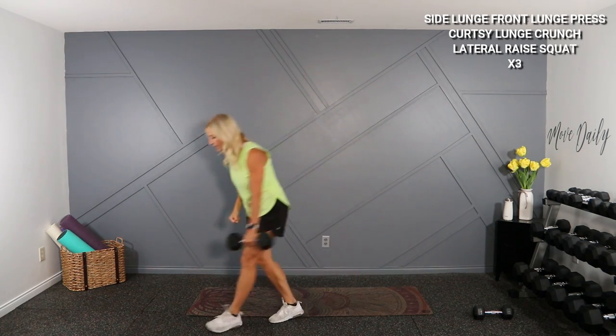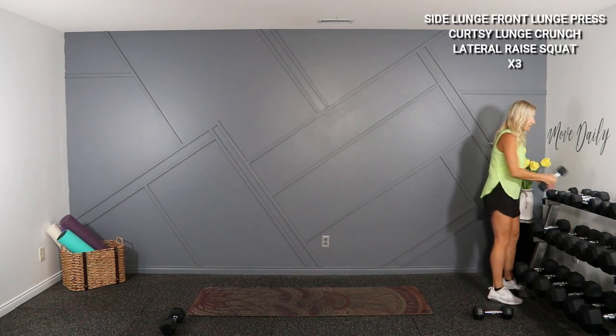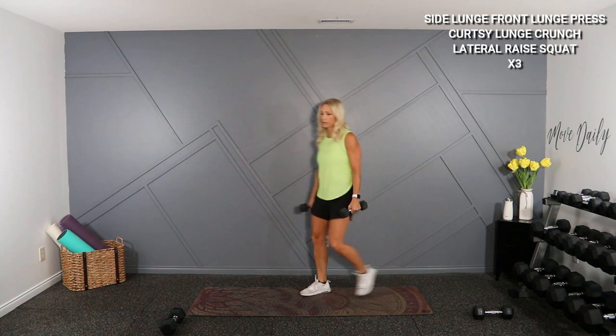All right, grab lighter weights. I'm gonna grab fives with that lateral raise squat combo. Feet are shoulder width. You're out to the side, then squat, front, and stand. Here we go. Up, drop, front, and stand. Shoulders back.